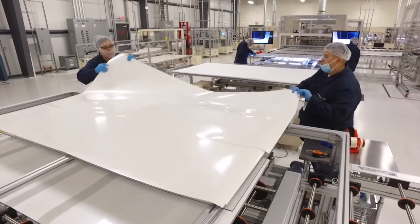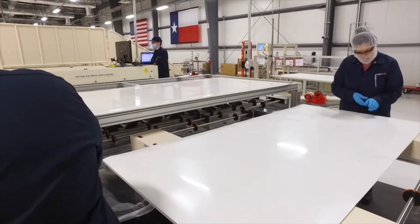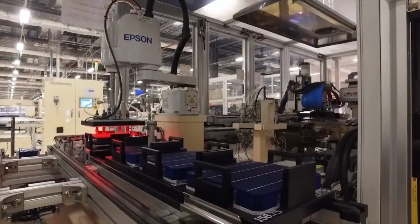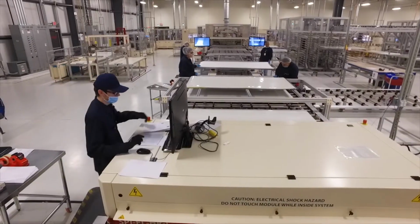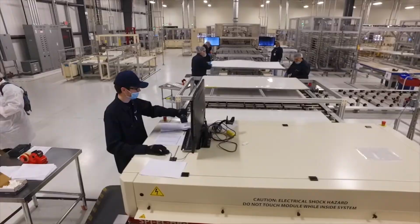And once that's complete, they install their back sheet, doing the same thing, confirming it is covering the whole module as they place down a positioning tape. Once the cells have been inspected at these stations, they continue to an EL test, or an electroluminescence test.